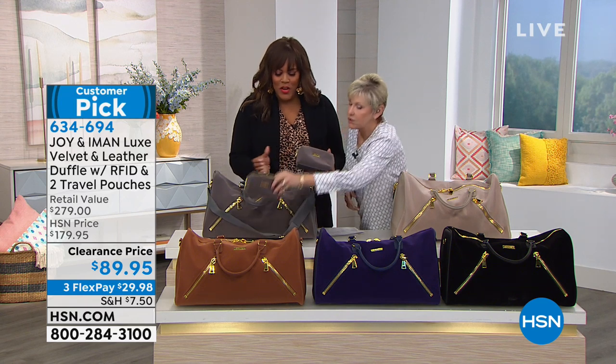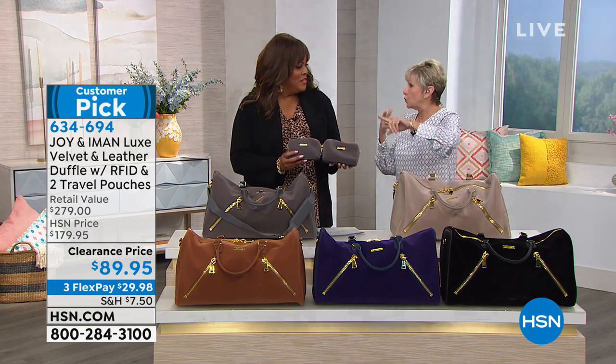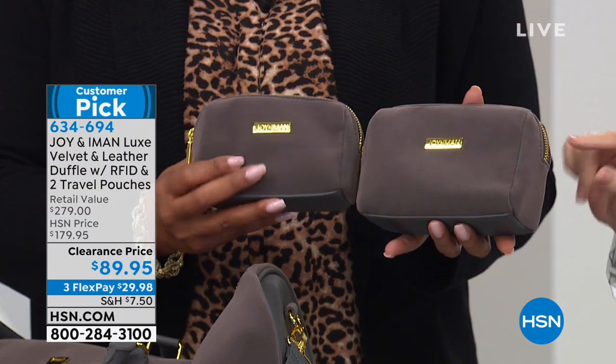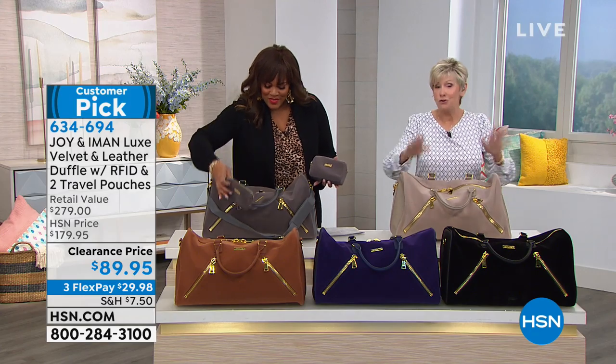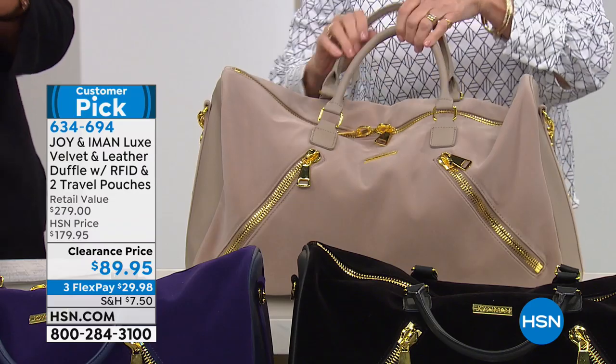So here we go. Here are your little pouches. You're going to be able to put your medications or your contacts or your cosmetics, jewelry, your snacks. But you're getting velvet, and they're velvet and leather. So this is a gorgeous duffel because we love a duffel, but it's from the mind of Joy and Iman, and it's got all the leather details that we absolutely love.